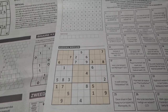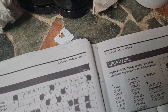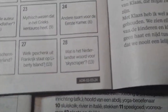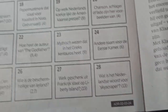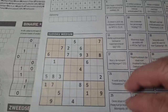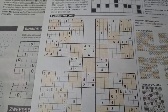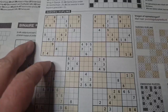We have here in this weekend edition, Saturday, Sunday, March the 2nd and the 3rd, 2024. Let me zoom this. We have here two regular puzzles. The first one is the Medium Sudoku. I will solve this in a minute. Tomorrow evening, on Sunday, I will solve the Samurai Sudoku.